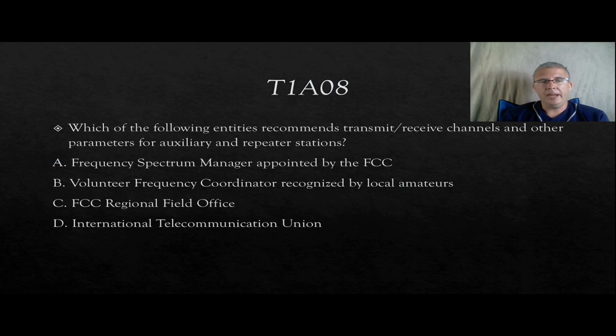Let's go through them. A, frequency spectrum manager appointed by the FCC. So again, the FCC does not care too much about us and does not get too involved in the day-to-day operations of amateur radio outside of dishing out the call signs. So this is not a good answer to go to. B, volunteer frequency coordinator recognized by local amateurs. Okay, so we got the volunteer piece, we got local amateurs involved. Potential answer here. Let's look at the others. C, FCC regional field office. Well, again, they don't care that much about us, so probably not.